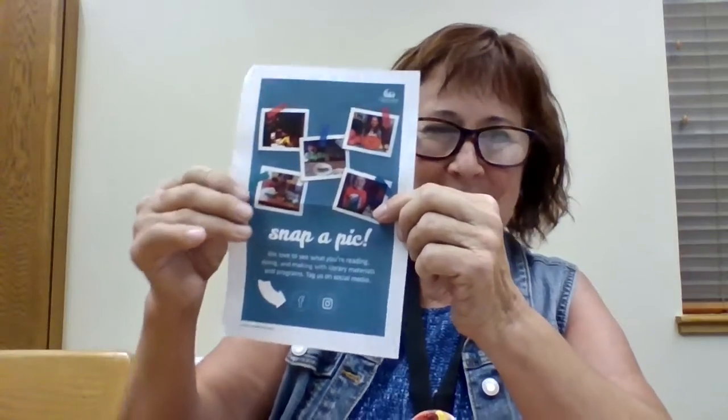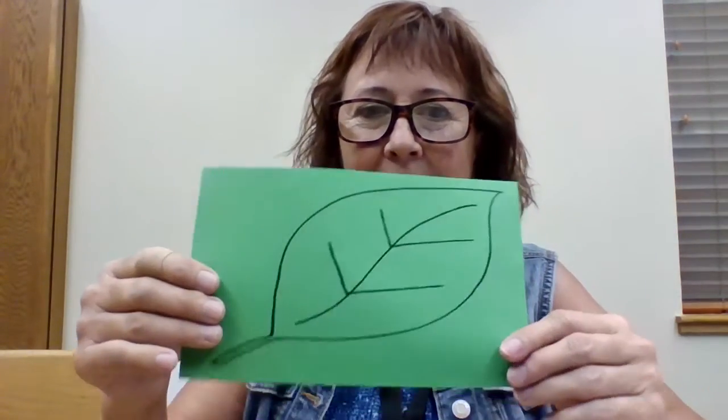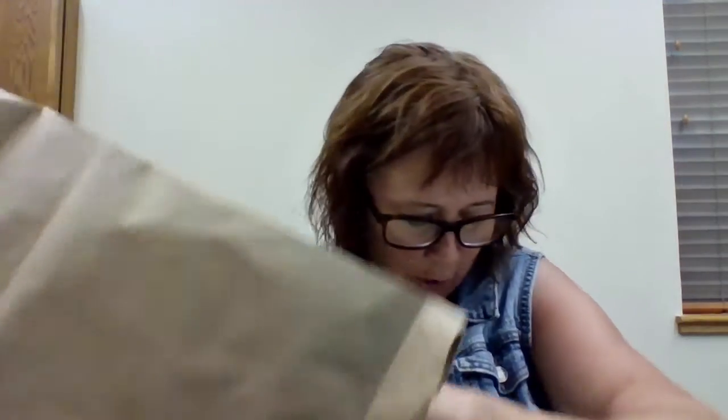Okay, let's see what else we have in here. Look, we have a leaf. We're going to need to cut that out, aren't we? So that's one part. Then I have some pom-poms: one green one, one blue one, one red one, a white one, and a yellow one. That's how I'll make my caterpillar. And down in the very bottom, you're going to find 2 eyeballs. Oh no, I dropped one of my eyeballs, but I have one, so I'll just put one on for now.